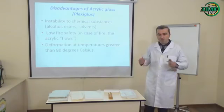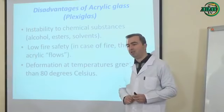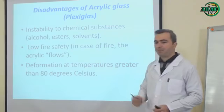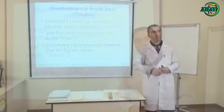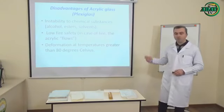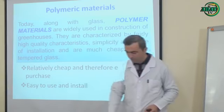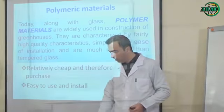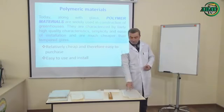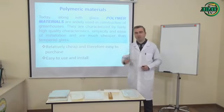So, assuming the glass part of the cover materials, we now see that there are two types of glass, ordinary glass and acrylic glass, and both of them are widely used, but they have their own advantages and disadvantages, which affect the applicability of the material. We also said that we have a second group, which is called polymeric materials. Polymeric materials are presented in our table here today. I was not able to find only one of them, which is spunbond, but I will tell you about spunbond later. Polymeric materials are widely spread nowadays in different parts of the world.